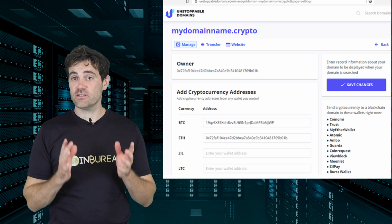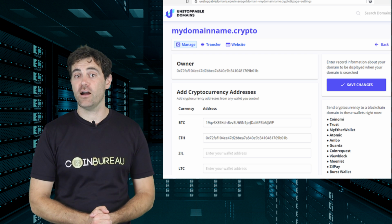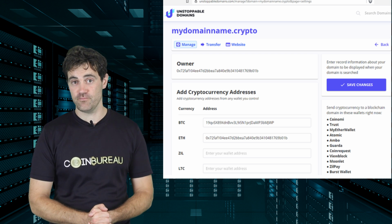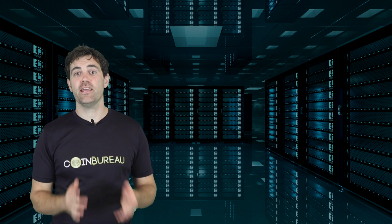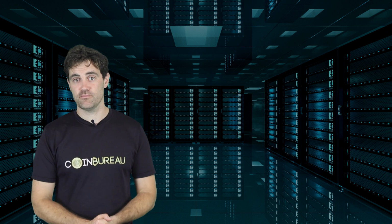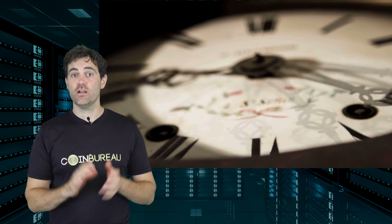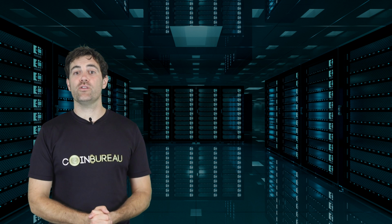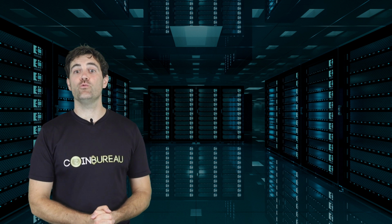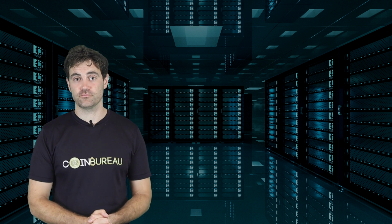A very important thing to note here is that you will be asked to sign a message from your wallet to verify that you are the owner of the domain. This basically generates a transaction that adds your crypto address to your domain. Typically, that takes around 10 minutes. However, it can take longer if the network is congested, so just bear that in mind. Once you sign the transaction with the wallet you claim the domain to, you will be good to go and start getting payments made to that crypto domain.